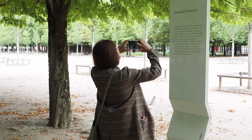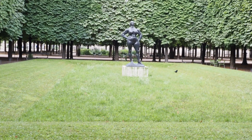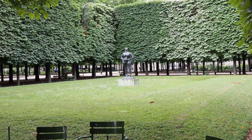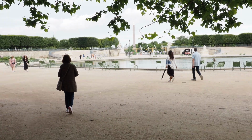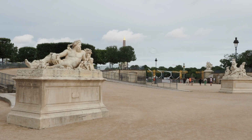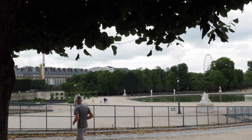By the way, they are still doing timed entries with art museums. Some art museums don't require you to reserve your tickets in advance, but some art museums want you to reserve your timed entries. But sometimes it's okay to just walk in and buy your own ticket. It's up to you.